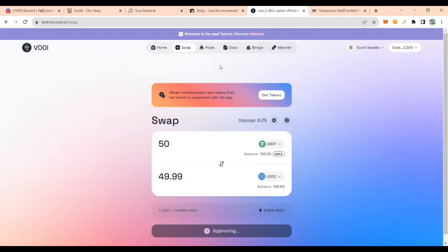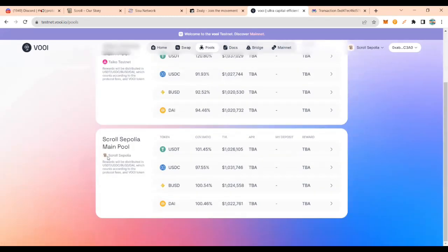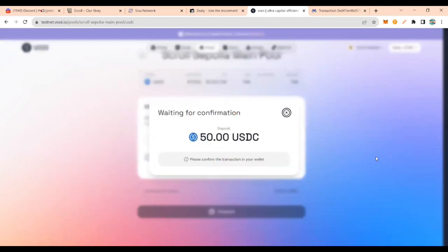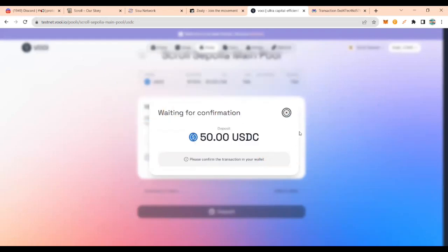Okay, so now we move on to pool. Now, this is the Scroll Sepolia main pool. You can actually provide the tokens, all those stable coins, put it in the liquidity pool. For example, if you want to put the USDC, you can actually deposit USDC. This is only one-sided. The LP for USDC, if you want to deposit, for example, you deposit 50, you just got to deposit here and wait for confirmation of your transaction. Okay, so once it's confirmed, then you can actually put in the liquidity pool.